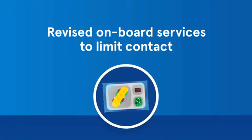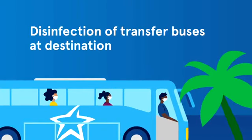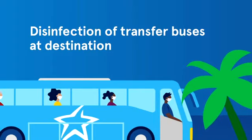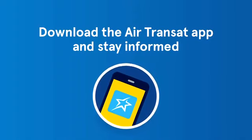For your safety, we've modified our onboard service to reduce handling. If you have an all-inclusive package, transfer buses at destination will be thoroughly disinfected after each transfer, and the boarding process will be revised to limit contact. Our app helps you every step of the way, such as to book a meeting with your Transat representative at destination.